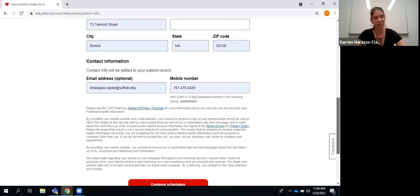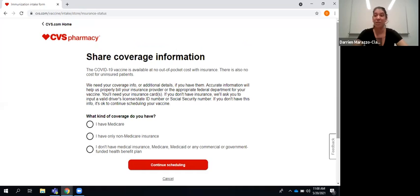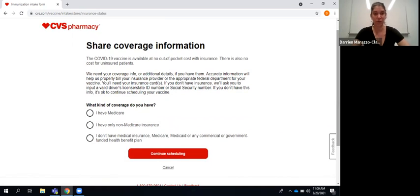And if you miss something, they will have you go back and not let you continue. Okay, this is your insurance information. So for most of you, if you are a student within Suffolk, you will have health insurance through Suffolk University, which is not Medicare insurance. Medicare is specific to government assisting insurance. So you want to check off that I have only non-Medicare insurance.